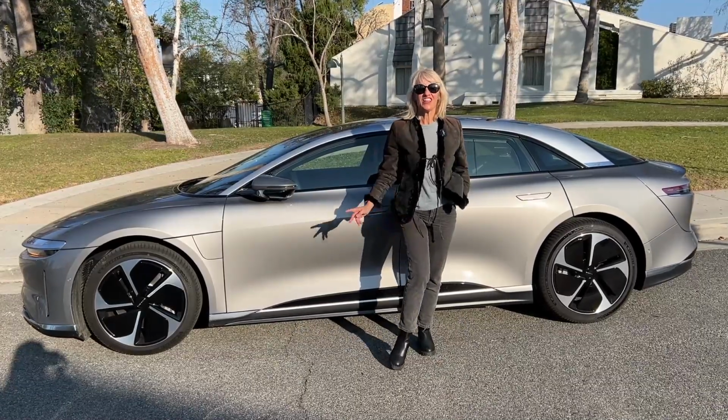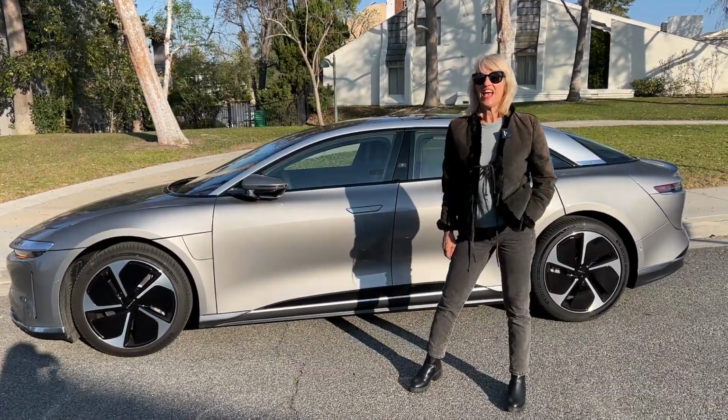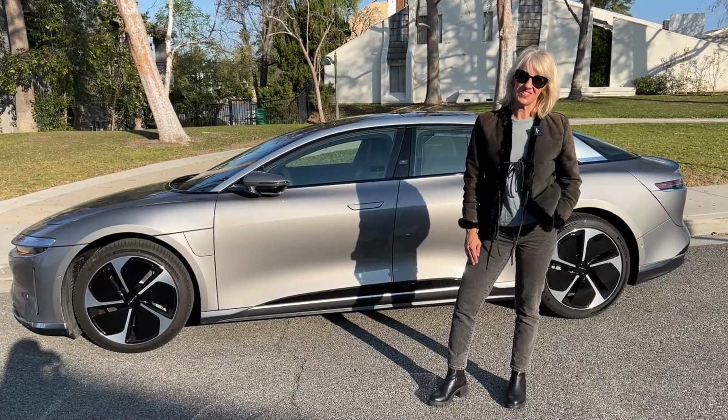There you have it, the Lucid Air Touring, a worthy competitor to the Tesla Model S.